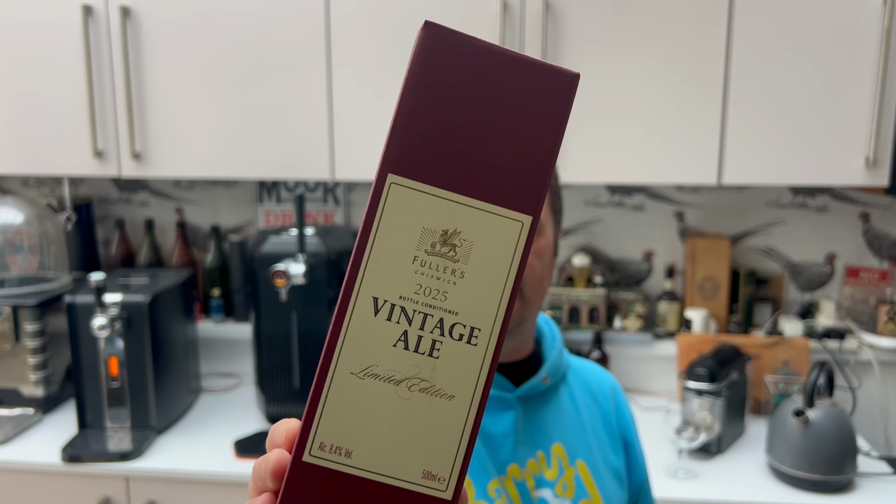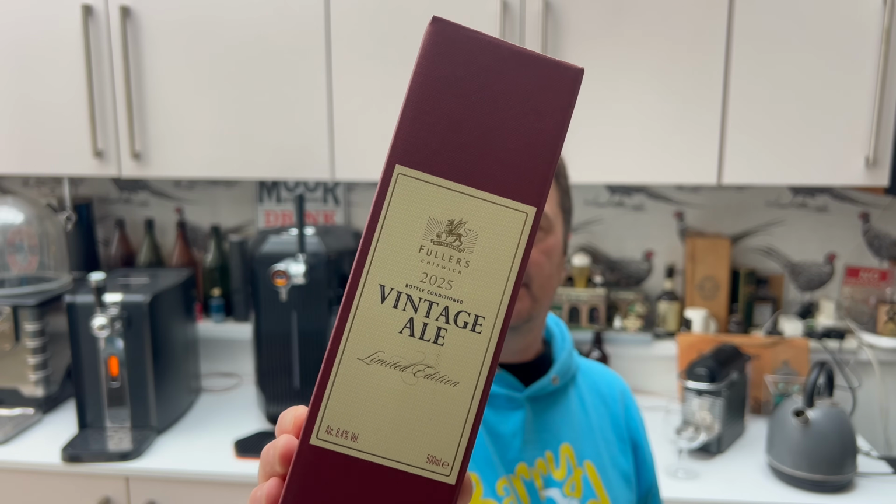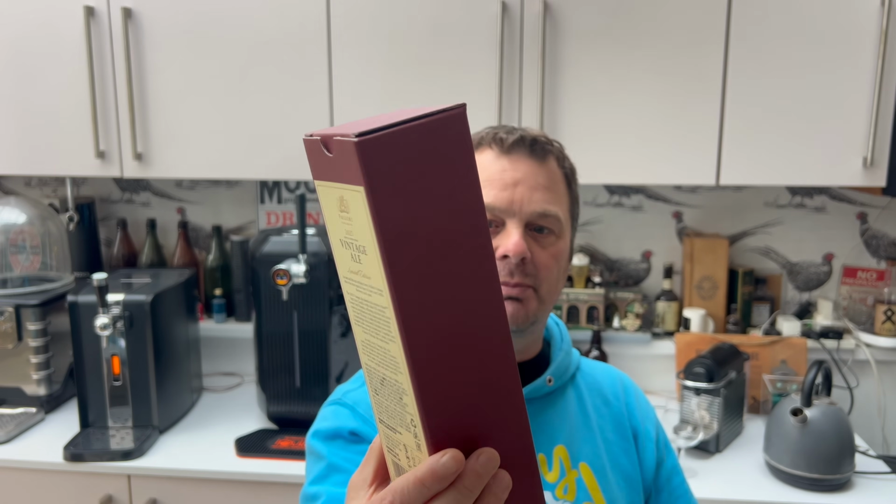8.4% ABV, 500 milliliter bottle. It's a beautiful cardboard box. It's just the texture of the box. It's got a sell-by date of 31st of December 2028. You could probably store this for 10 years and drink it if you wanted to.